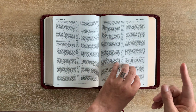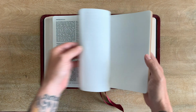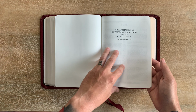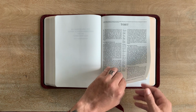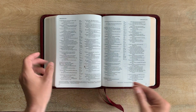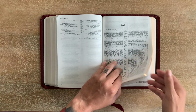With this edition that has the Apocrypha, you go from Malachi, you get a blank page, which gives a little bit of separation into the Apocrypha, and you can see they start the numbers over at number 1. I grew up in a tradition, evangelical Christianity, where we didn't use the Apocrypha very much, so it's nice to have a Bible that has it in there, so I can do a little bit of exploring.